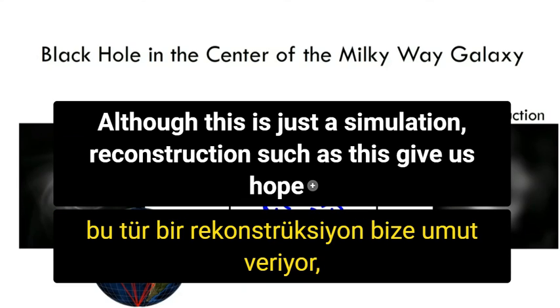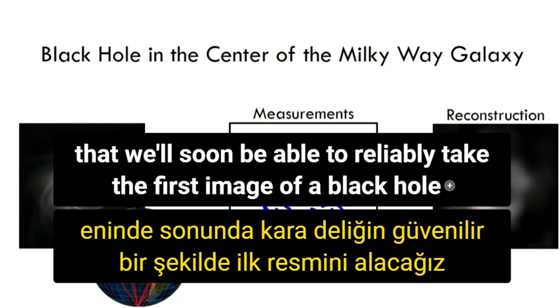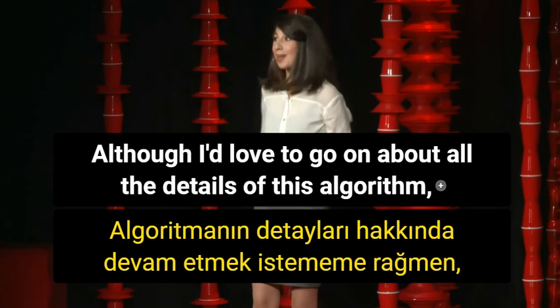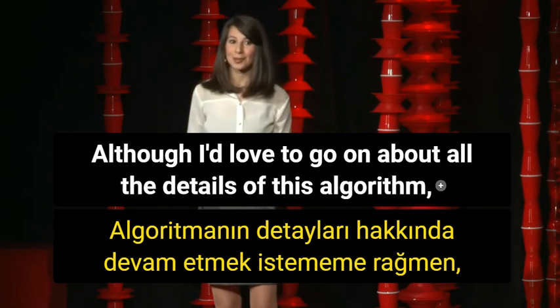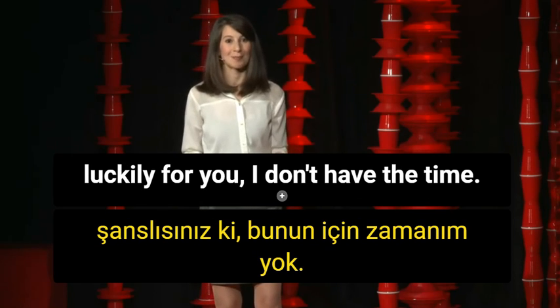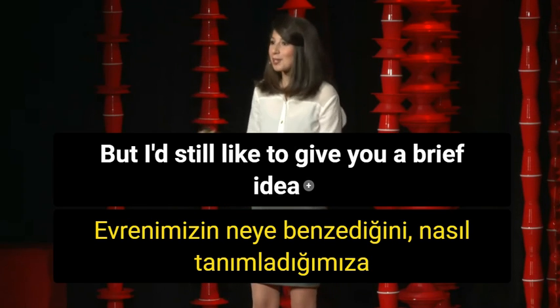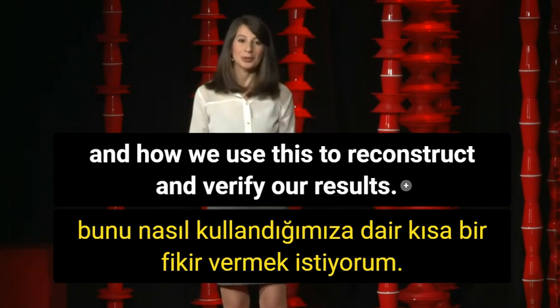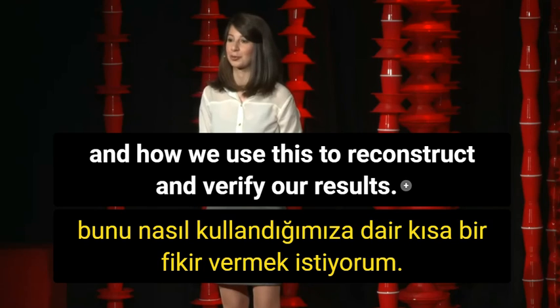Although this is just a simulation, reconstructions such as this give us hope that we'll soon be able to reliably take the first image of a black hole and from it determine the size of its ring. Although I'd love to go on about all the details of this algorithm, luckily for you, I don't have the time. But I'd still like to give you a brief idea of how we define what our universe looks like and how we use this to reconstruct and verify our results.